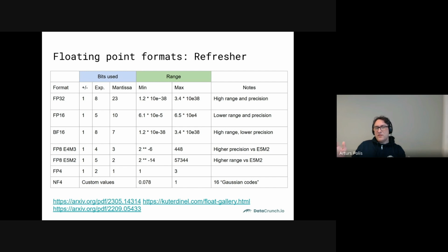And if you further lower the number of bits in your floating point representation, such as going to FP4, you potentially might start getting artifacts, considering the rest of your architecture. So you'll get higher error in general for your LLM or image generation or any other kind of model.